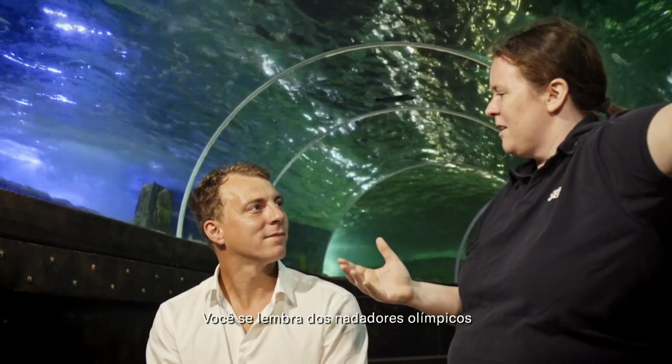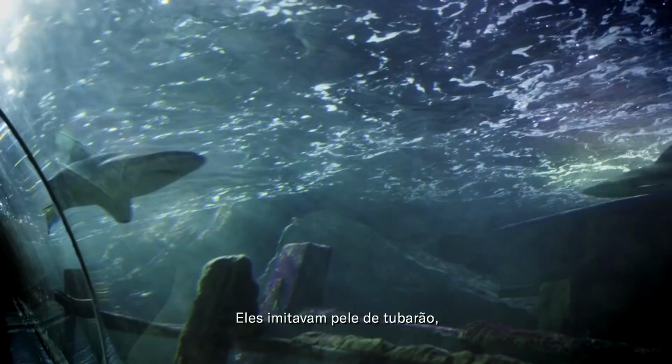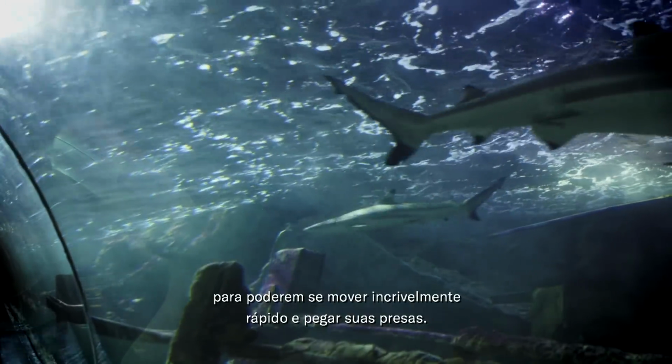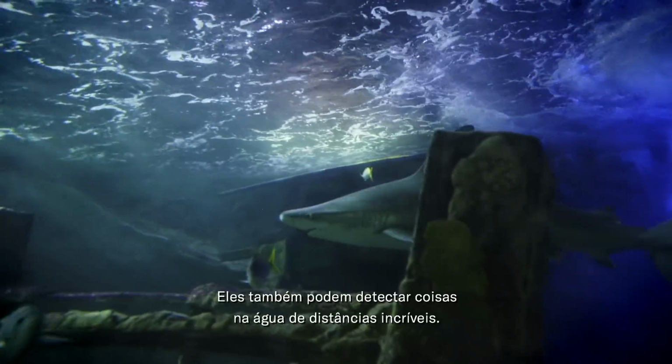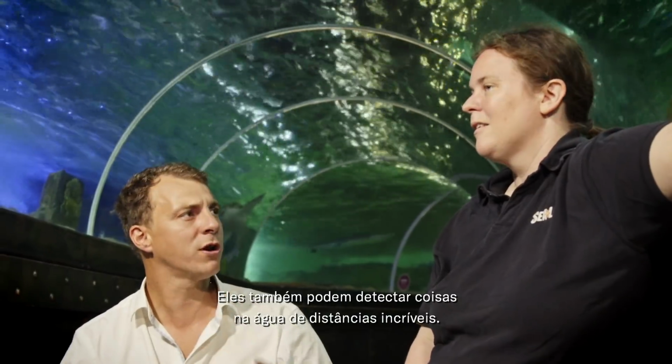I don't know if you remember the Olympians a few Olympics ago. Yeah, I see. Had those special shorts. Yeah. They were designed on shark skin because it means that they can move incredibly fast through the water and catch their prey. They can also pick up and detect things in the water from incredible distances.